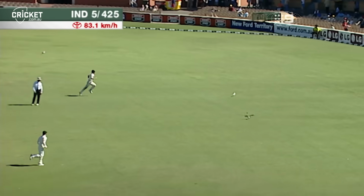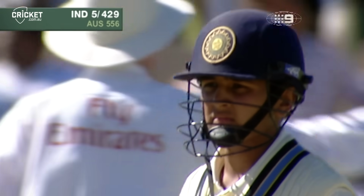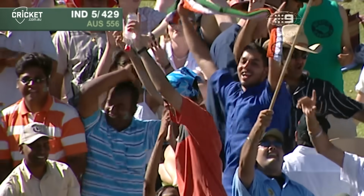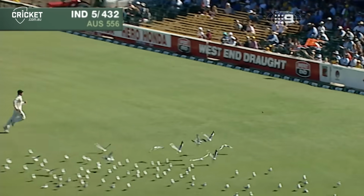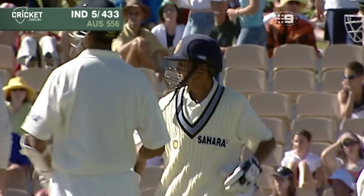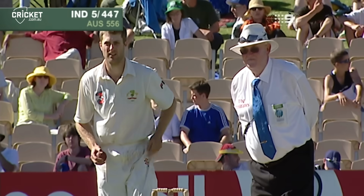Oh, he's hit that well. There's no doubt that he plays the cut shot very well. He's been very patient, waiting for the odd cut shot. He's now got 3 away. That's 3 fours. Just like that. Yes, he loves it, doesn't he? He loves anything short. He's either going to get in that cut or he's going to pull it away to the leg side.